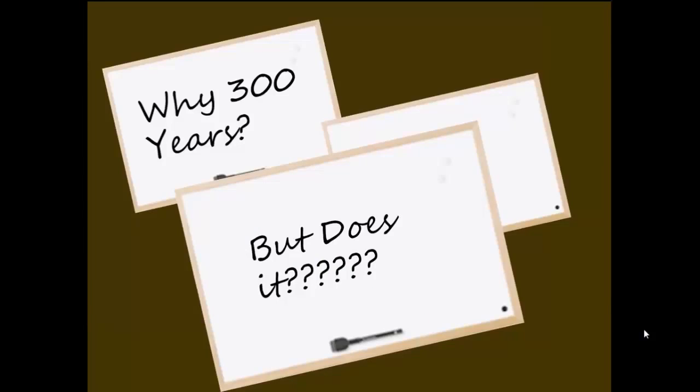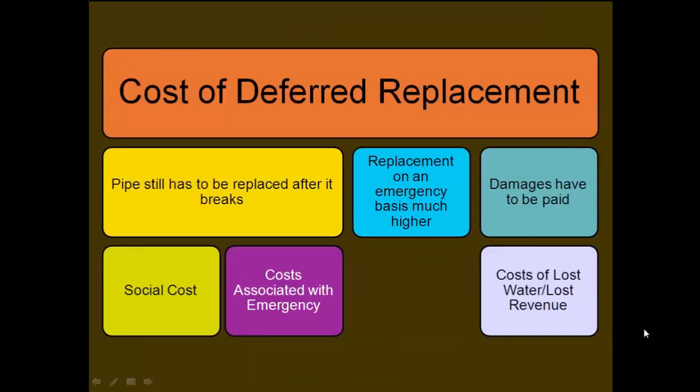The question is, does it really save you money to put off your infrastructure replacement until events such as the one at the UCLA campus actually happen? So we need to think about, what is the cost of deferred replacement? It's not free. Their underlying assumption in setting a replacement value of 300 years is to say, if we do nothing but put this off, we don't have to pay anything. But the truth is that when the pipe breaks, it still has to be replaced.